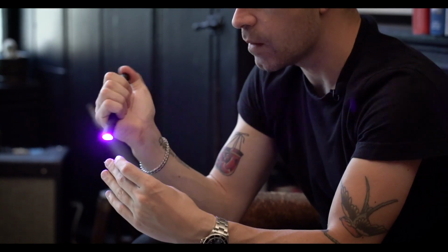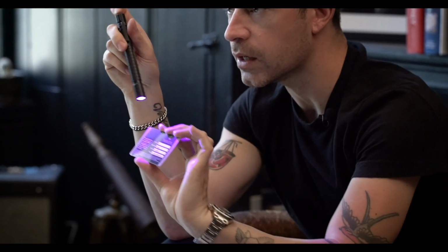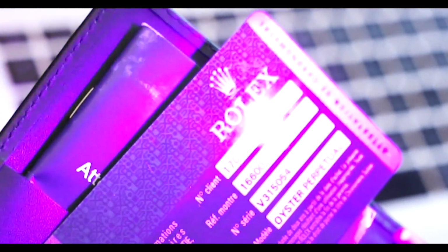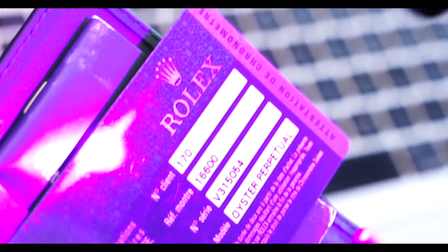But what's interesting is, not a lot of people know this, but if you zoom in on the card itself, Rolex actually has an ultraviolet or a holographic band of what we would call a Rolex Jubilee script on the back of the card. Not a lot of people actually know that, and with the naked eye, you can't even see that. If you hit it with ultraviolet light, that actually shows up behind the card.